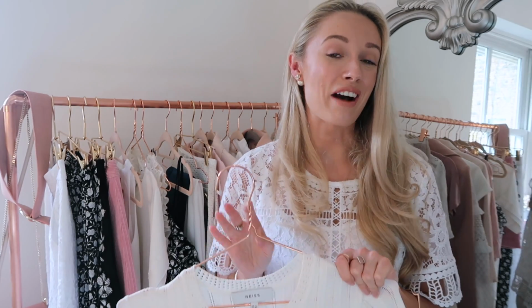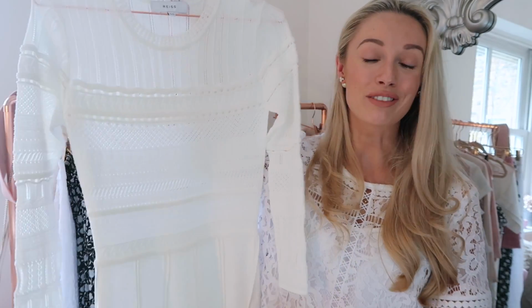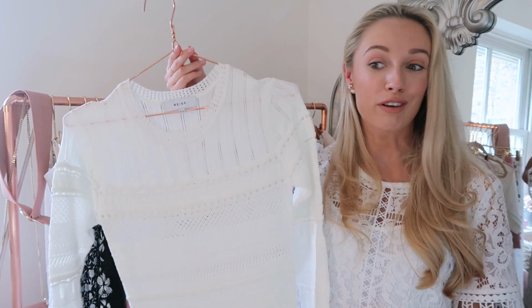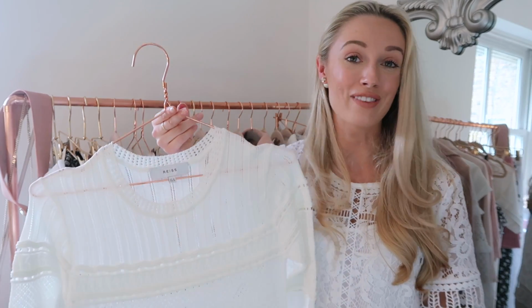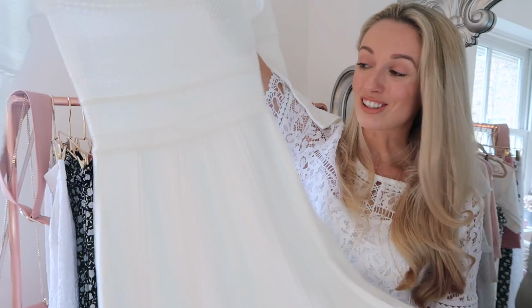So this dress I have not worn yet, but I'm so excited to, because I can just tell it's going to be one of those pieces that I absolutely live in throughout spring and summer. If I've got any nice dinners to go to, any dates with friends, special events, this is going to be such a go-to piece. I mean, it's so me.